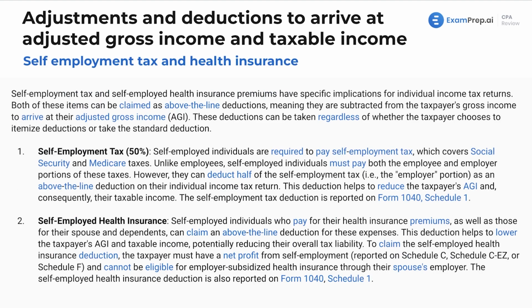All right, self-employment tax and health insurance. Self-employment tax and self-employed health insurance premiums have specific implications for individual income tax returns. Both of these items can be claimed as above-the-line deductions, meaning that they are subtracted from the taxpayer's gross income to arrive at their AGI.